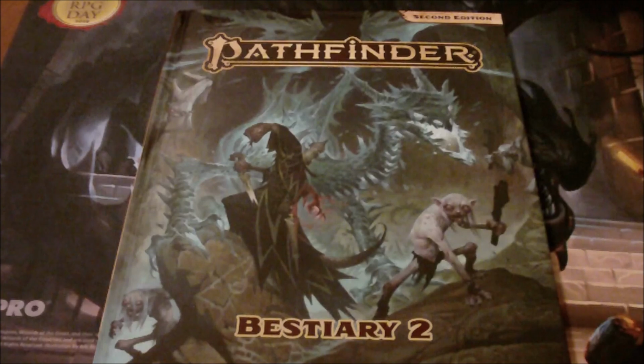And overall, this is a fantastic book. Bestiary books in general, I think, have always been really useful additions to any role-playing game, and this one is certainly no exception. There's a lot of awesome creatures in here that I really missed them not being in the first Bestiary, but I'm glad that they're included here. A lot of the undead in particular, and just the amazing artwork and creature designs that the staff over at Paizo have come up with. I'm really, really enjoying the art direction with a lot of these.